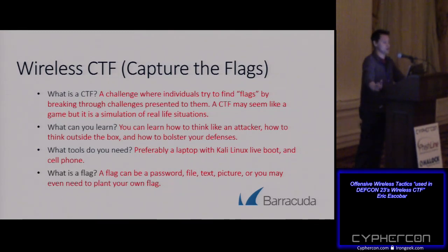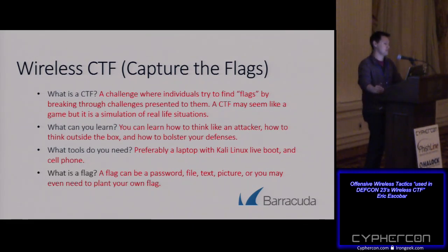Flags can be pretty much anything. They can be a password, it can be a file, it can be text, it can be a picture, or you can even plant your own flag. This is becoming pretty popular when you can plant flags that will do damage to other people if you get there before somebody else does.